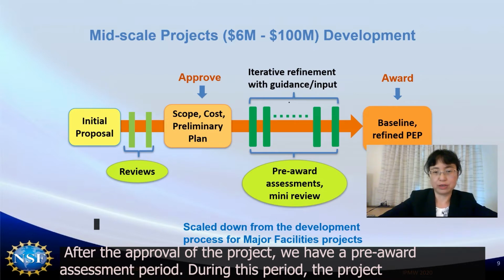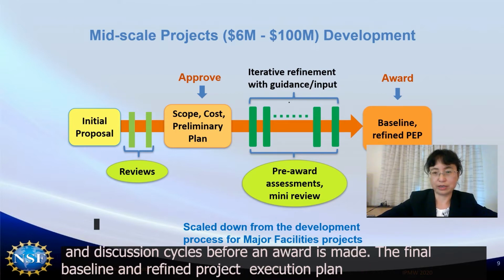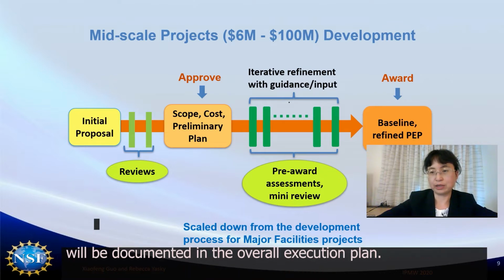After the approval of the project, we have a pre-award assessment period. During this period, the project refines their baseline under NSF guidance. The process is also iterative and can go through several refinement and discussion cycles before the award is made. The final baseline and refined project execution plan will be documented in the overall execution plan.